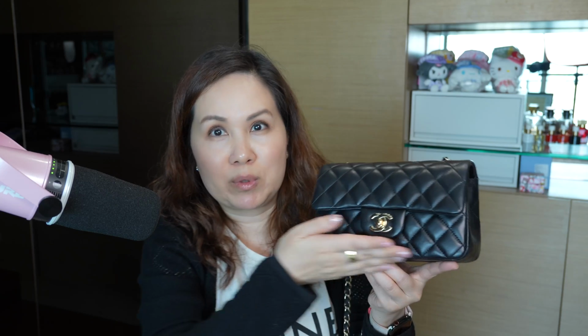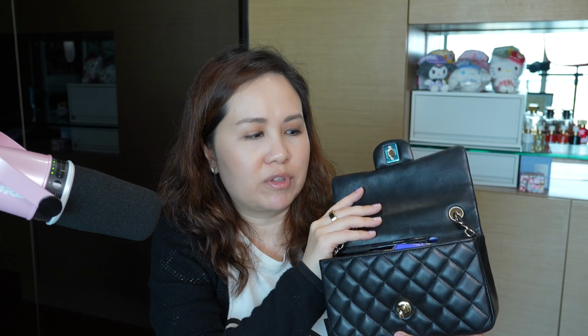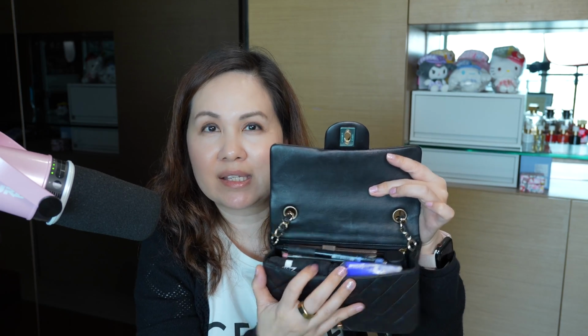In terms of easy to access, I would say the Chanel Mini Rectangular has a slight advantage only because the bag is more elongated. So depending on what your items are, if they're more of a longer shape, it's just easier to see items like this. Whereas with the Hermes Constance, if your items are a bit shorter, you might have to put them on top of each other.